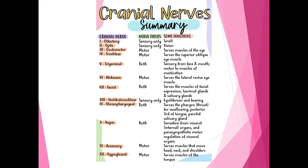So cranial nerve 5 is the trigeminal nerve, and it is both sensory and motor. It's one of the ones that's both. And it's sensory information from the face and mouth, and motor information from the muscles of mastication or chewing. So the trigeminal nerve really does innervate a lot of the face and mouth. Cranial nerve 7 is the facial nerve, and it is also both sensory and motor. It serves the muscles of facial expression, so any of our facial expressions, which is really important for living in a society. We read a lot on people's facial expressions. It also serves the lacrimal glands and the salivary glands. So it has sensory and motor functions.